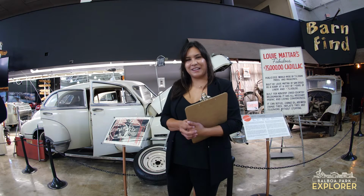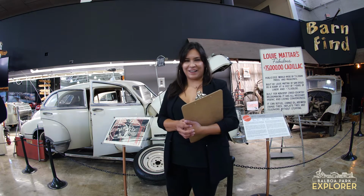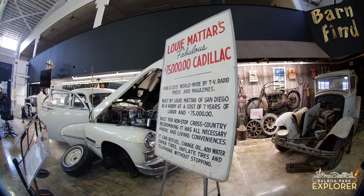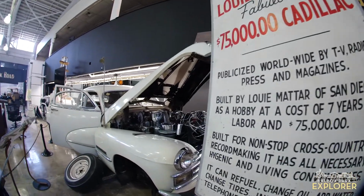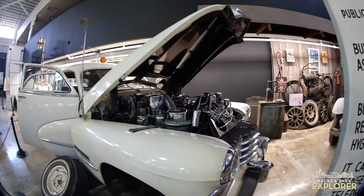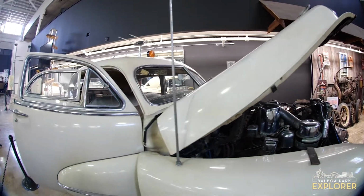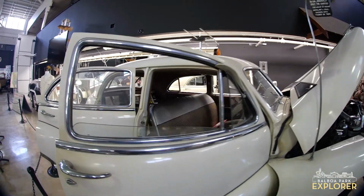Here we have Louie Mattar's fabulous $75,000 car, which is famous for driving from San Diego to New York without stopping. His nonstop drives from San Diego to New York and Anchorage to Mexico City have made him a legend in his own time. This one-of-a-kind car, a unique piece of automotive design, visitors from all over the world can enjoy.